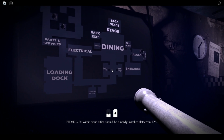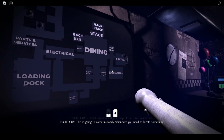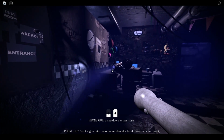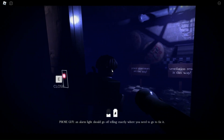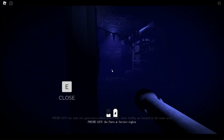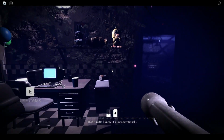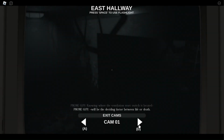Within your office should be a newly installed flat-screen TV, which displays a digital map of the entire restaurant. This is going to come in handy whenever you need to locate something. Now, there should be alarm lights installed on that TV screen. These alarm lights will only enable whenever there's a malfunction or a shutdown of any sorts. So if a generator were to accidentally break down at some point, an alarm light should go off telling you exactly where you need to go to fix it. Luckily for you, the only two generators which power this entire facility are located in the same area, the parts and service region. The third and only other alarm light is in the arcade. We have installed our ventilation reset switch in the arcade. I know it's unconventional, but our engineers decided that was the best spot for it. Knowing where the ventilation reset switch is located will be the deciding factor between.